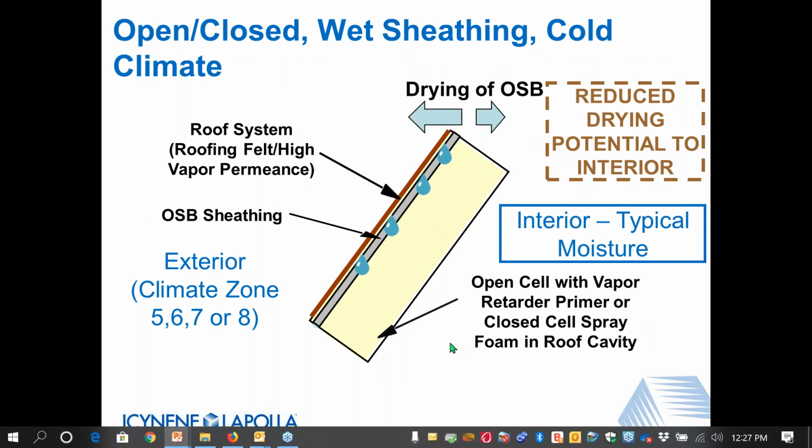Okay, let's move this roof system up to a cold climate zones 5 through 8. Let's have our 30-pound felt roof system, 10 perm, put on here. And in those cold climate zones, the open cell is going to need that 1 perm vapor retarder, or you use closed cell in here, which would be about 1 perm, let's say. So now the drying in this system will predominantly occur to the exterior. So there'll be reduced drying into the interior. So interior moisture levels within the attic shouldn't be affected. But we have good drying to the exterior in this kind of case.